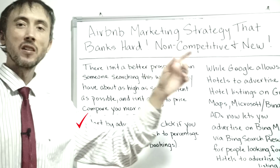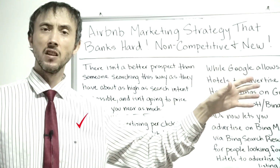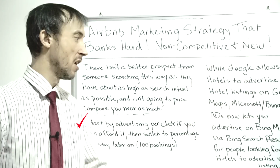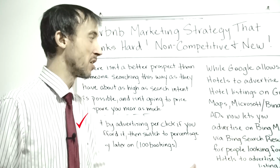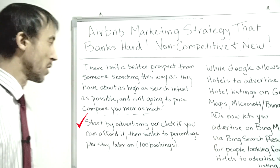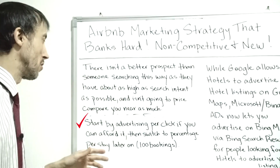Yes, you're going to show up next to the hotels, but the hotels, obviously, as you know, are generally going to be higher priced, and you're certainly not going to show up next to any other vacation home listings, if you will. There's no guarantee no other vacation home listings will be there. Maybe this will change over time. For now, you'll probably be the only one in your little local geographic market. So there's definitely big benefits to doing this.